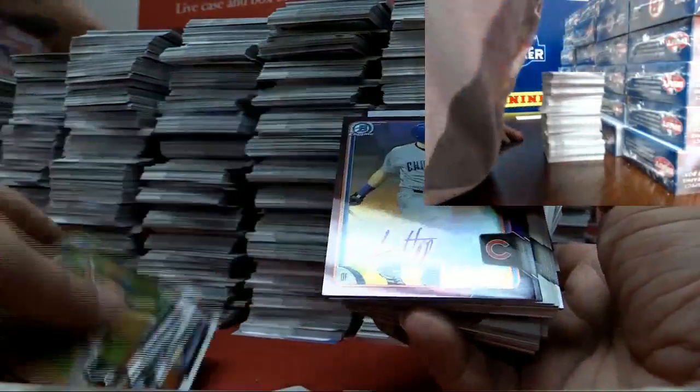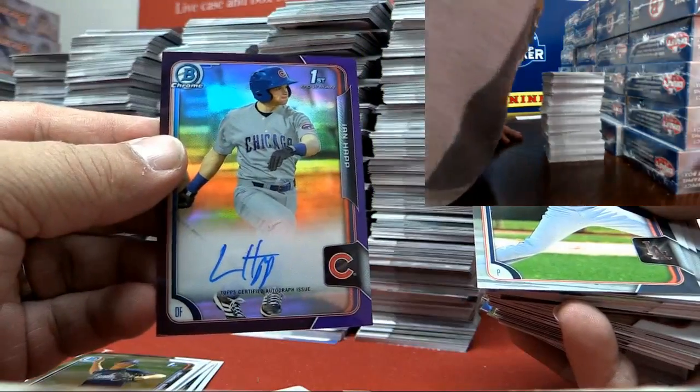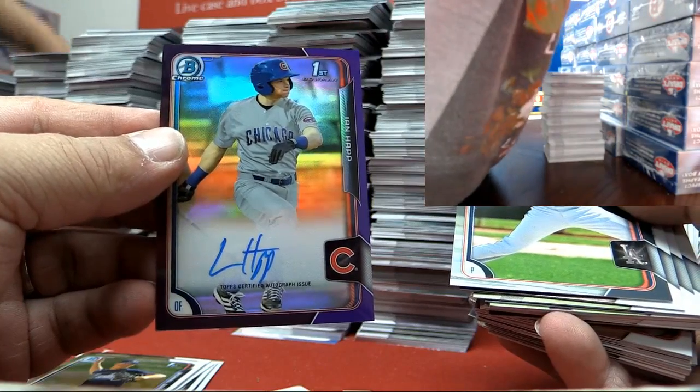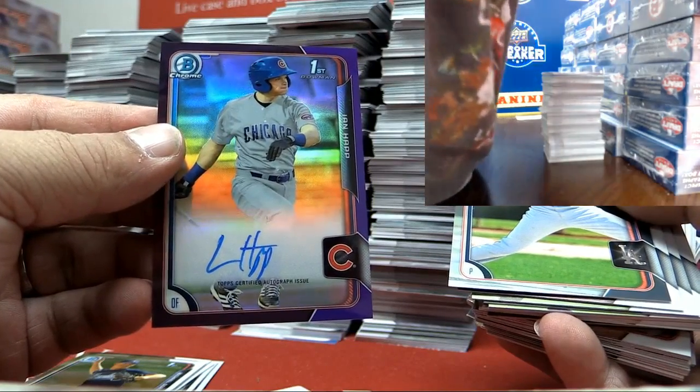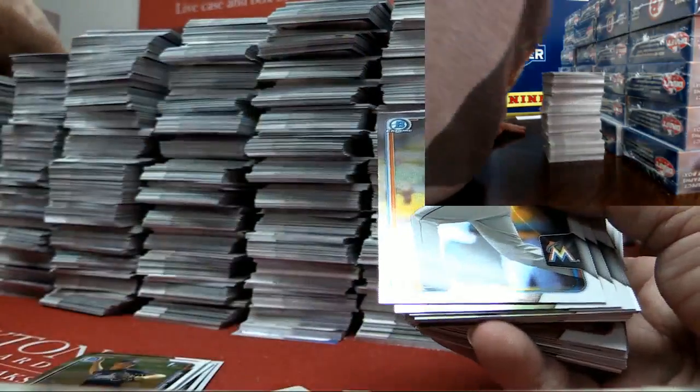Purple auto, Ian Happ. That's a nice one. Purple auto, Ian Happ. Nice one for the Ian Happ spot. Gray paper. Ain't happening.